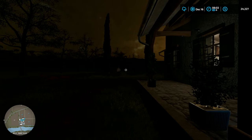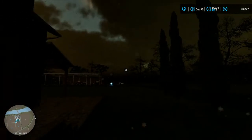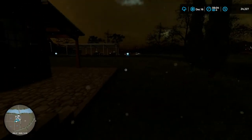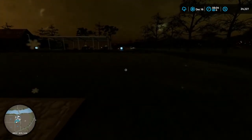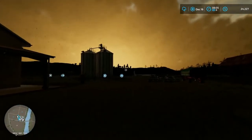So we're into the second day of December, and as you can see, we've got snow. It hasn't accumulated on the ground yet. It is still fairly dark, but you can see the sun's coming up.